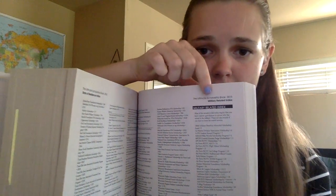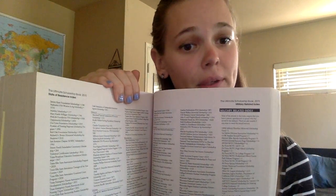So for example, this is a military-related index. So if you're in the military, or your family was in the military, you can look through that list of scholarships. You're going to find a lot of different populations that you might be a part of that you didn't even realize. For example, there were religious ones in here. I'm not religious, but I found in the religious index that there was a scholarship for non-religious people. So I actually won that scholarship from the Freedom from Religion Foundation.